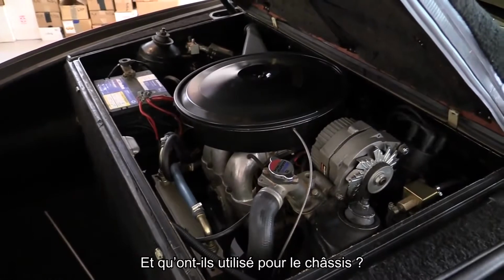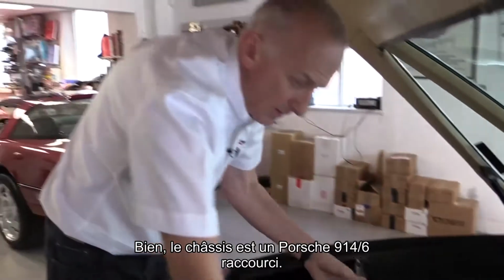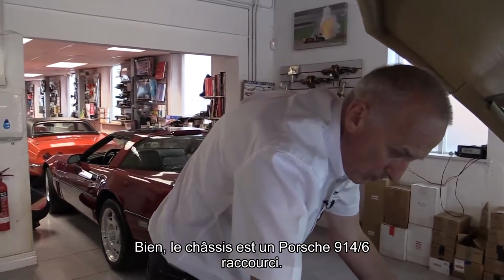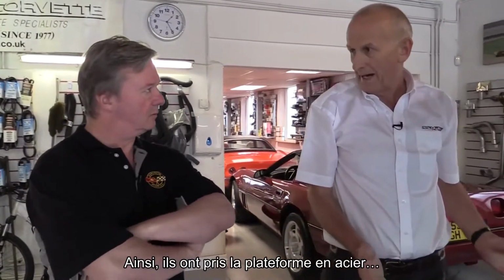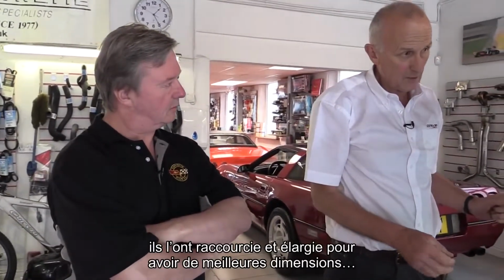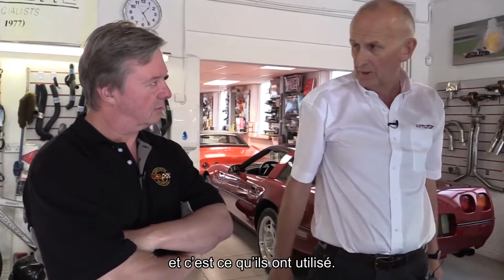And what did they use for a chassis for this? Well, the chassis was a cut-down Porsche 914-6. Okay. So they took the steel pan and they shortened it and widened it to make it a better proportion, and that's what they used.